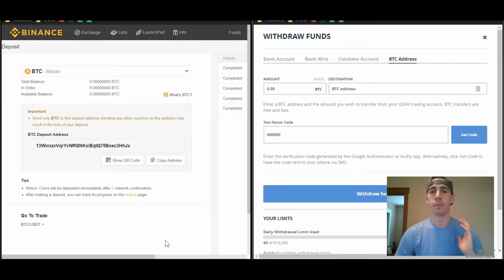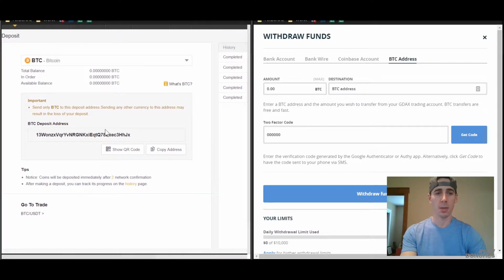So what you want to do is say you want to deposit money from GDAX into Binance, right? You just bought some Bitcoin in GDAX. You want to transfer to Binance and start trading. So what you do is you go to withdraw funds. You choose Bitcoin address. You choose the amount. You put your address from Binance here. So I would copy this, which I have blurred out because I don't want anybody to know my address. Doesn't really matter. Essentially, I could give this out because it's my public address.